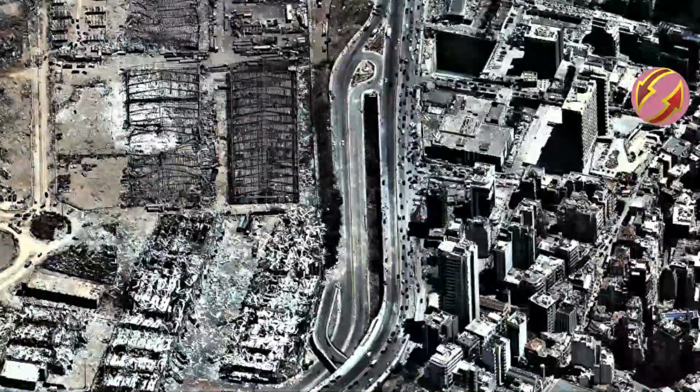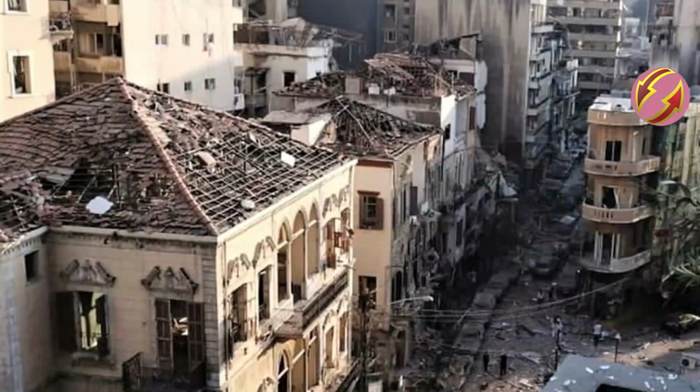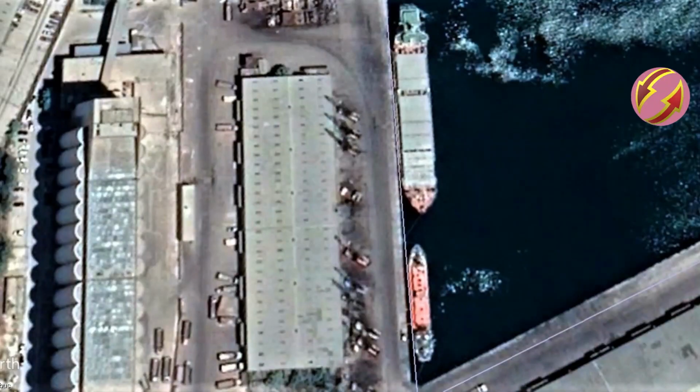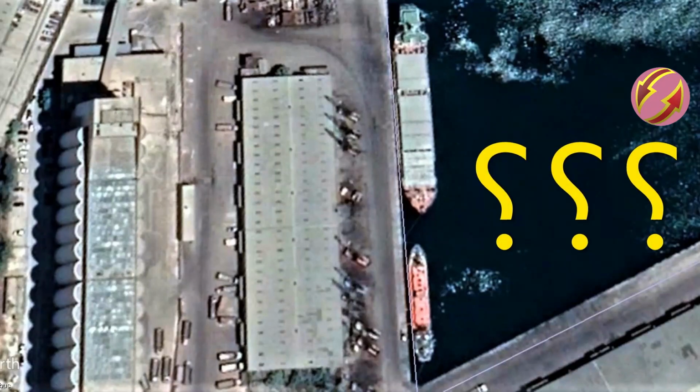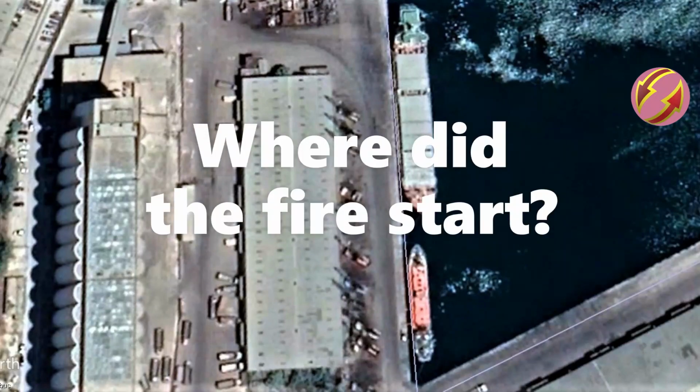The devastation left behind concealed many facts. However, some of its mysteries can be deciphered from the analysis of the clips that have been circulated. There are a number of points that should be noted and studied. The first point is, where did the fire start?